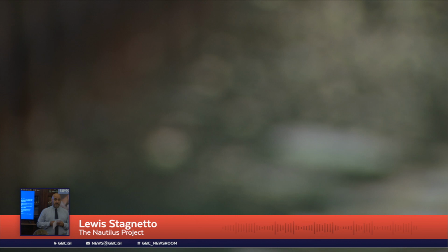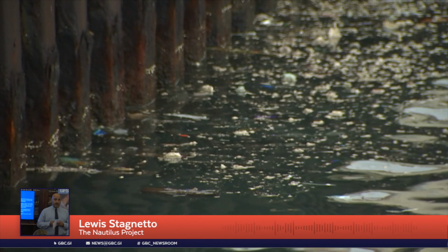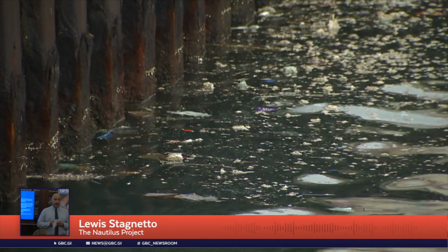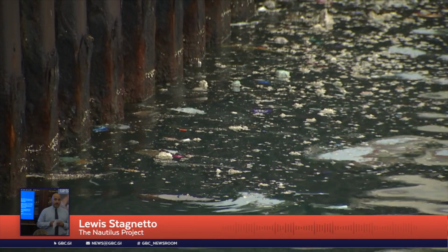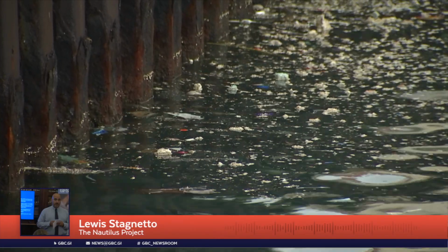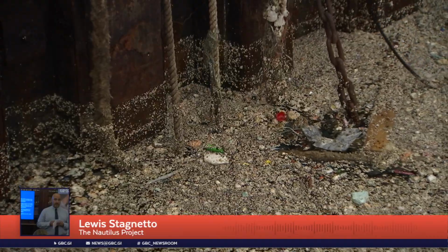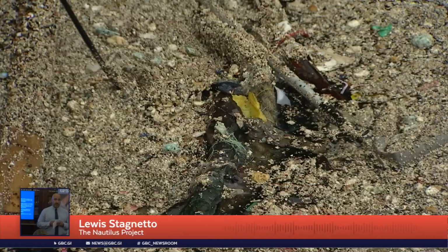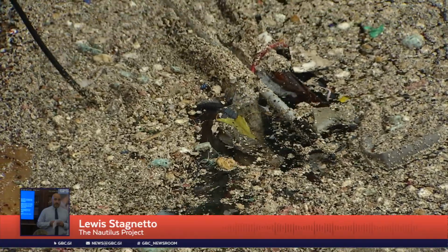From what we've been able to ascertain, there seems to be a lot of foam and a lot of plastic items in the water. It appears to be from the construction site Victoria Quays around the corner, and I suspect that the reason why it's accumulated has been the huge amount of winds that we've had.